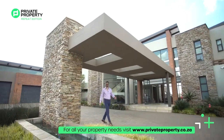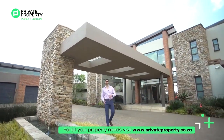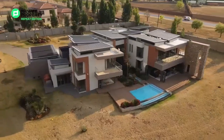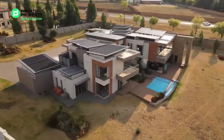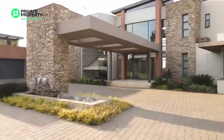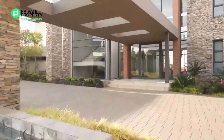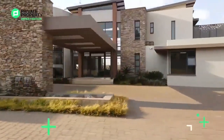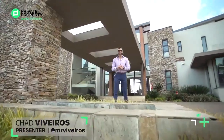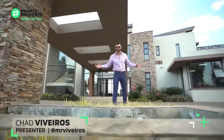Welcome to Dunblane. On my left-hand side, a 14 and a half million rand, four-bedroom, four-and-a-half bathroom, stunning architectural masterpiece located in this equestrian and lifestyle estate right here in Benoni. So join me as we tour through this home, take a look at some of its coolest features, some of its quirks, and show you what it has to offer you. Welcome home.